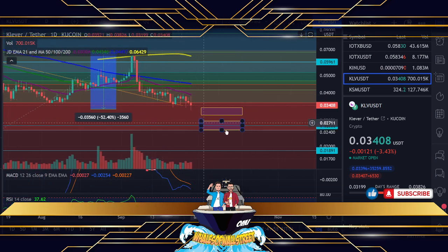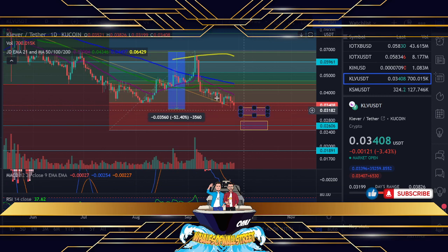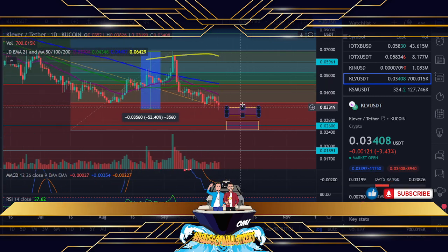And I do think we need to have this kind of support mechanism before we push up, as I mentioned. Otherwise, what we'll do is we'll just pull up here again, and it'll just keep dragging itself back down until we find and confirm an area.